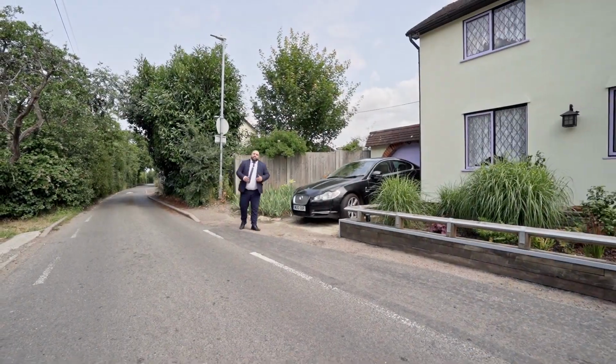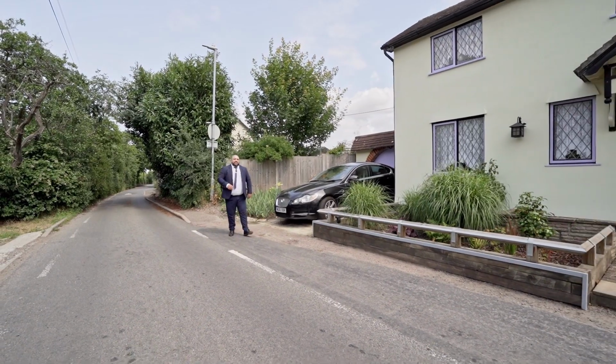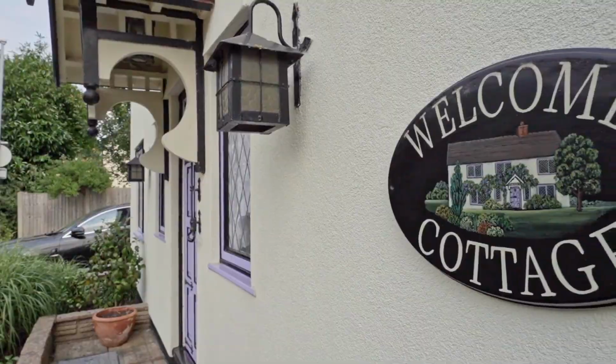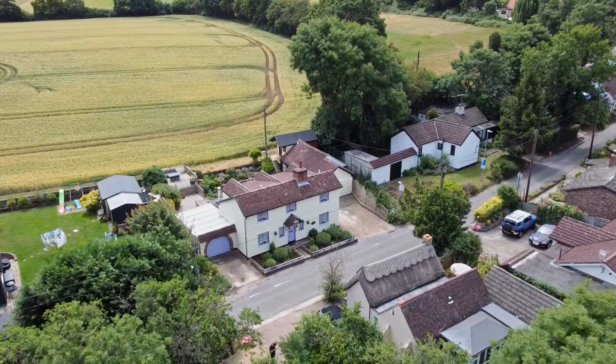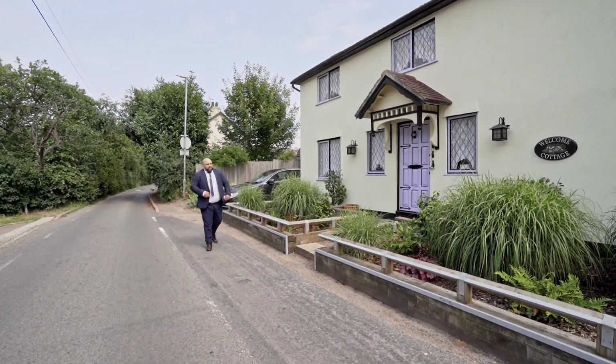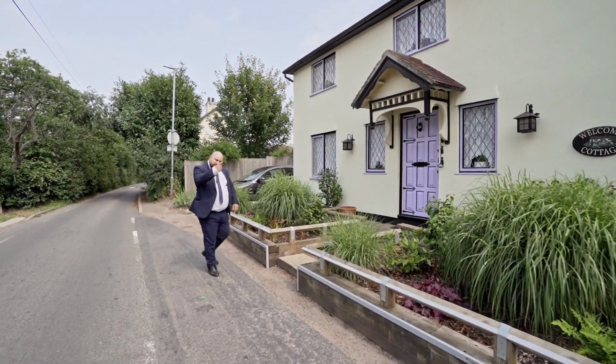Ladies and gentlemen, I've been in the industry for 20 years, and this kind of property doesn't come on the market that often, maybe once in a generation. Built in 1866. Today, I present to you Welcome Cottage. Let's take a look inside.